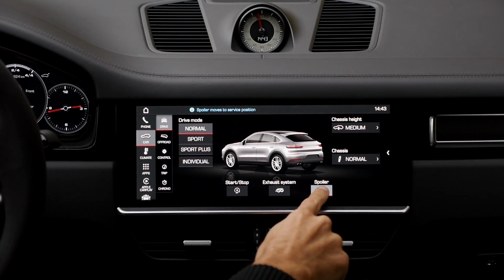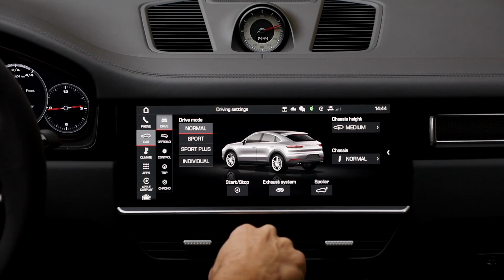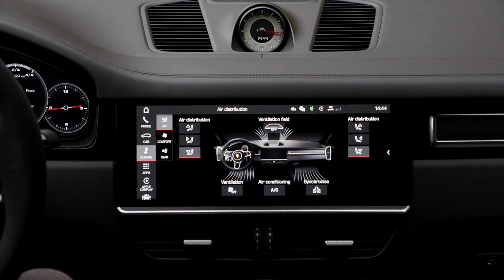Here we can also put up the spoiler to show off to our friends. Yeah, that's always a cool thing to do, definitely. Other than that, it raises automatically over a speed of 90 kilometers an hour, or more than 55 miles an hour, on the outside. Here, climate control can be done here, but again, as I said, it can also be done with the keys in the lower part.